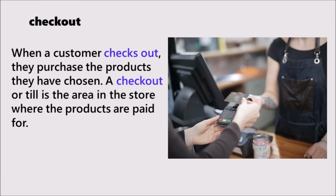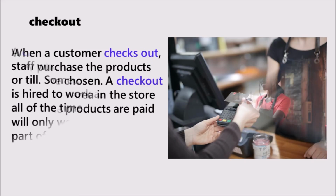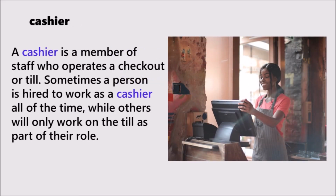Checkout. When a customer checks out, they purchase the products they have chosen. A checkout or till is the area in the store where the products are paid for. Cashier. A cashier is a member of staff who operates a checkout or till. Sometimes a person is hired to work as a cashier all of the time, while others will only work on the till as part of their role.